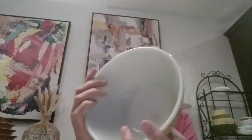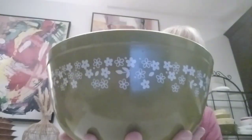And it is just an avocado bowl. It's in very good shape. I don't see any scratches at all. Usually you'll find them on your larger bowls because those are the ones that you use the most. And then that one will sit into this 403 2.5 quart bowl, which is also in almost perfect condition. Very nice bowl. Okay, put those back here.